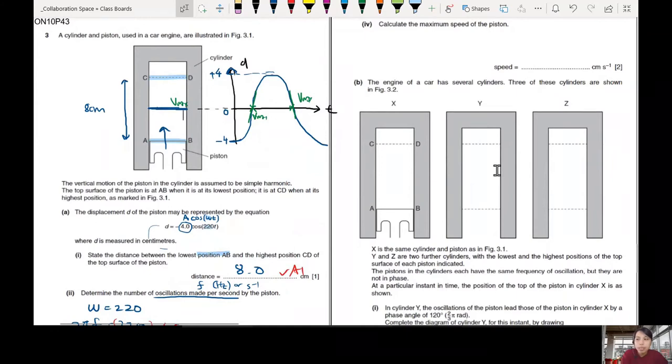What is the max speed? This one also an old exercise. Then you write the whole thing out. v equals omega times the square root of a squared minus x squared. Means we keep using this equation. There's only one equation to use. For maximum speed though, if x is 0, then this simplifies to omega a only. This whole thing is gone.